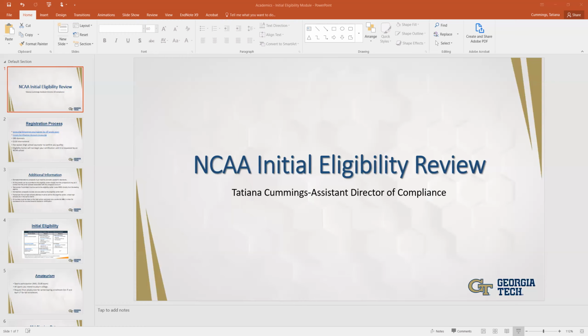Some additional information, like I just mentioned, regarding domestic and international prospects: domestic prospects will meet one requirement, and international prospects will meet another standard. I'll review that when we go further into the presentation. With the Eligibility Center, once you register, you can start submitting all high school transcripts. It can come from the prospect as long as it comes from the email address associated with your account.